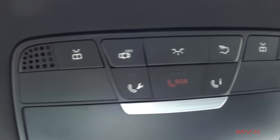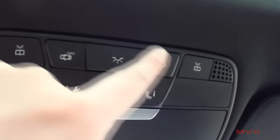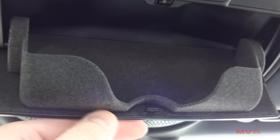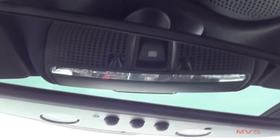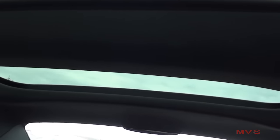The ceiling includes two sun visors with overhead lighted vanity mirrors. You'll also find your map lamp controls, your interior lighting controls, the Mercedes-Benz emergency and service call controls, a place for a pair of glasses, and your powered sunroof and sunshade controls. The rear view mirror also houses the universal garage door controls. Today's model includes the optional panorama roof.